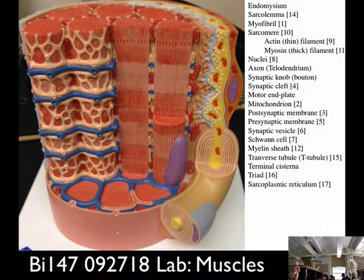Postsynaptic membrane, presynaptic membrane. Did that already. Synaptic vesicles. Synaptic vesicles on this model are these little white balls or white dots. And that's where the neurotransmitter is, the chemical key that unlocks the cell to make it do what it does. Let's not worry about the cell.